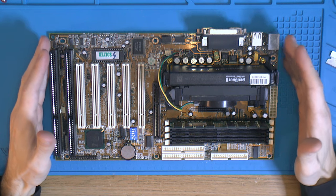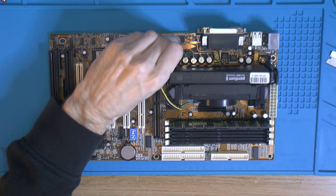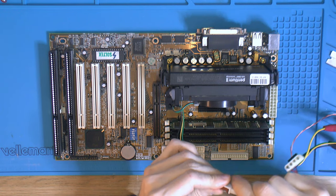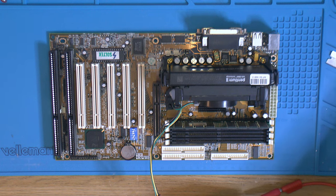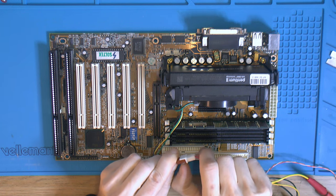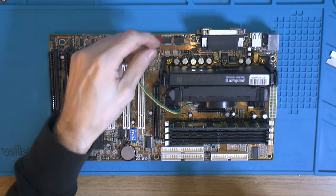So the plan is to actually replace the cooler on the Pentium II for once, because I think the fan is kind of noisy. We can have a listen to it. I can connect it up to my power supply here. So yeah, I think that fan has been spinning for a long time. They shouldn't sound that bad. And the bearings are pretty worn on this one.